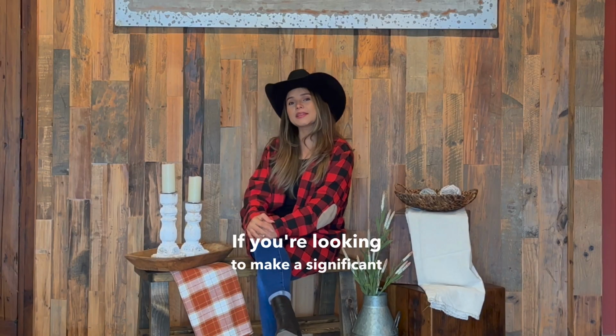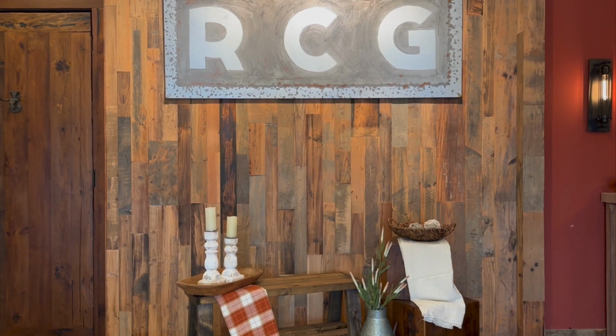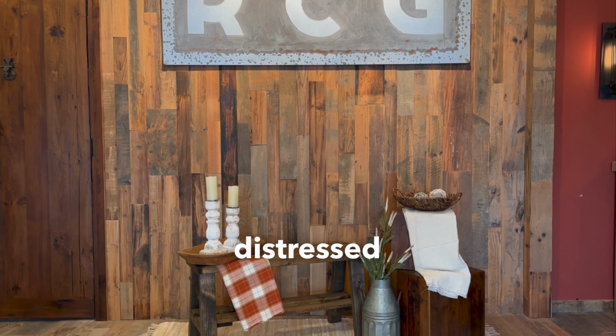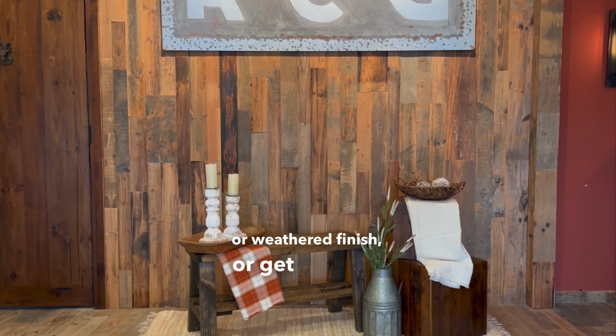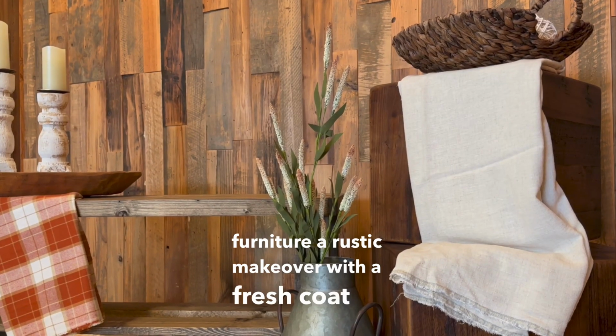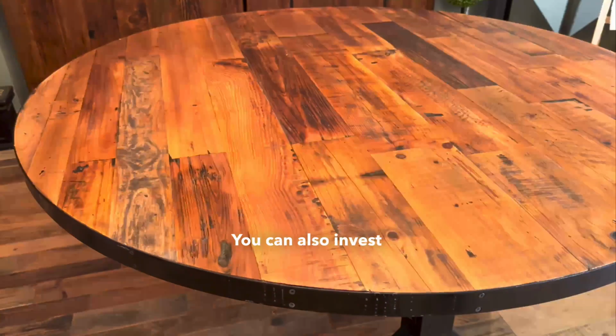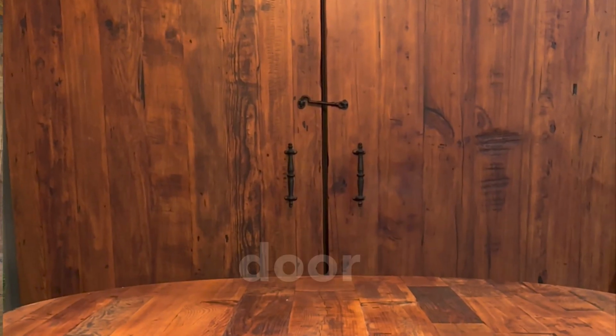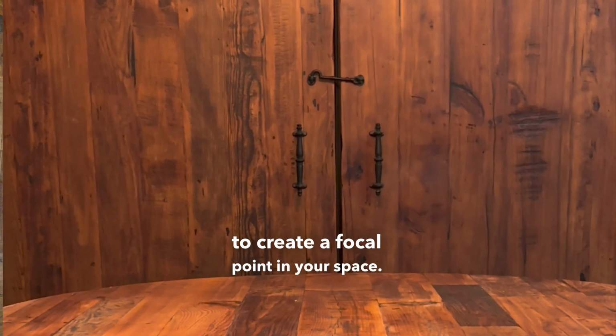If you're looking to make a significant impact, consider updating your furniture with farmhouse-inspired pieces. Look for items with a distressed or weathered finish, or get creative and give your existing furniture a rustic makeover with a fresh coat of chalk paint. You can also invest in statement pieces like a farmhouse dining table or a sliding barn door to create a focal point in your space.